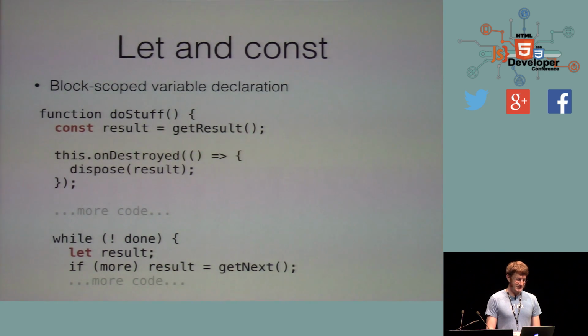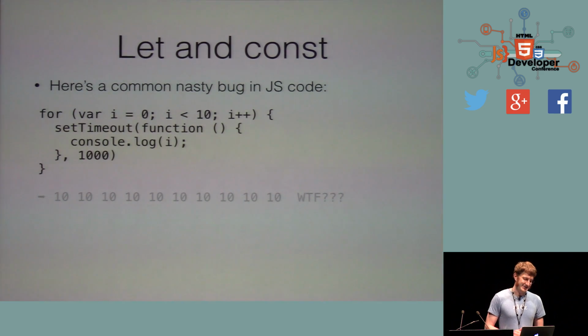OK, so here is an even juicier case. This is if you've written a lot of JavaScript code with callbacks and loops where you set up callbacks. You might have even run into this yourself. This is something people run into at a certain point with JavaScript. So we have a loop for i from 0 to 10. Inside that loop, we set a timeout that just logs the current number. Or at least we think it's going to log the current number, but then we run the code and we just get 10, 10, 10, 10, 10, 10, 10, 10, 10, 10, and we say, what? Like, how did that happen?